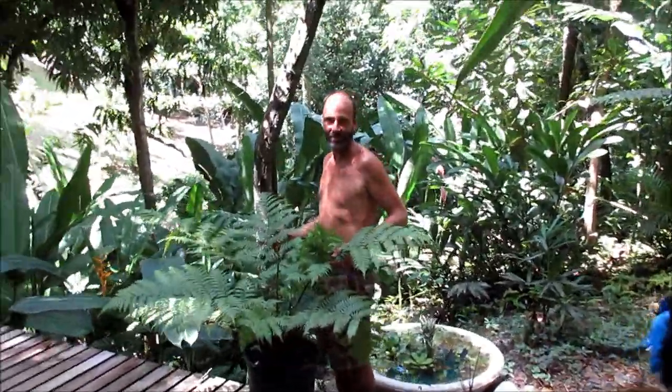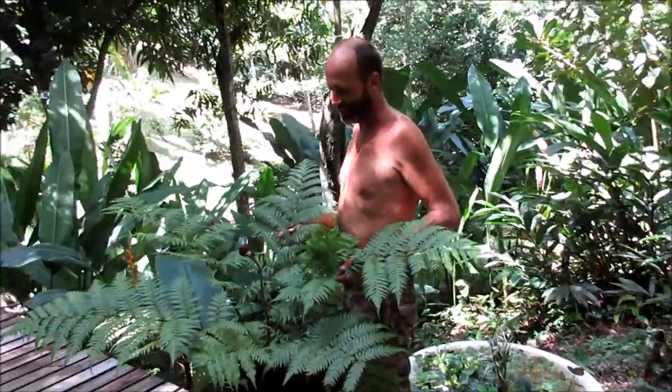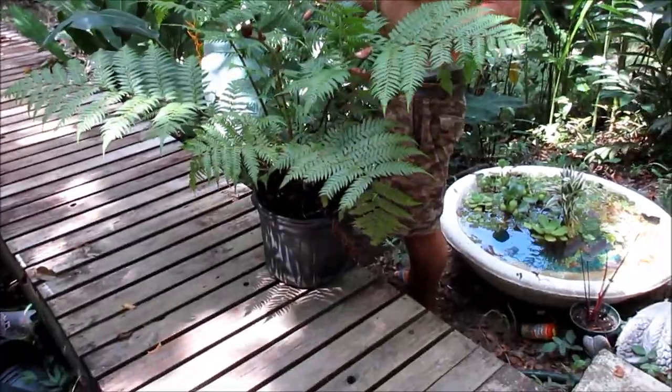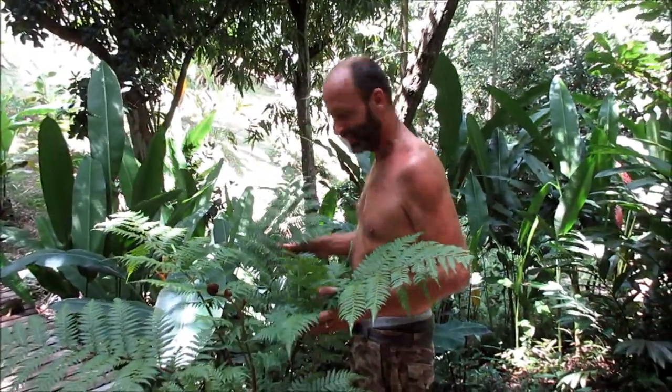Palm. Usually I find these up in the mountains. We've had some trouble transplanting them, so we found one that was already potted and should take as long as we keep it watered, I think. So give it a go.